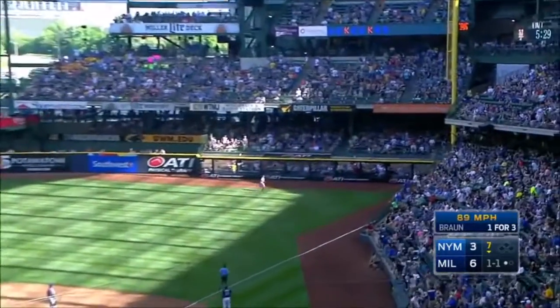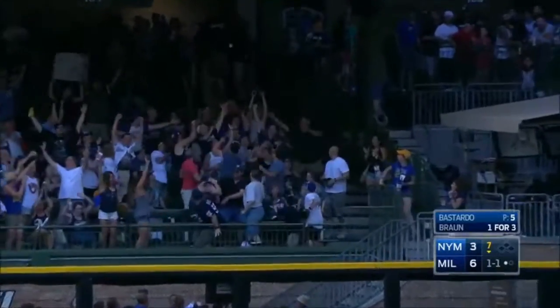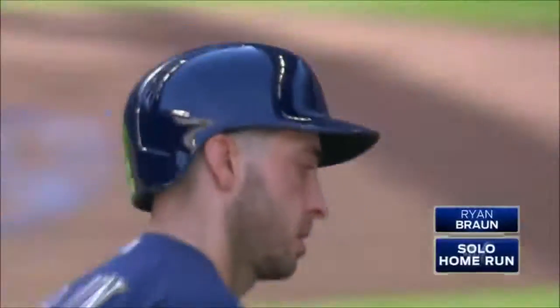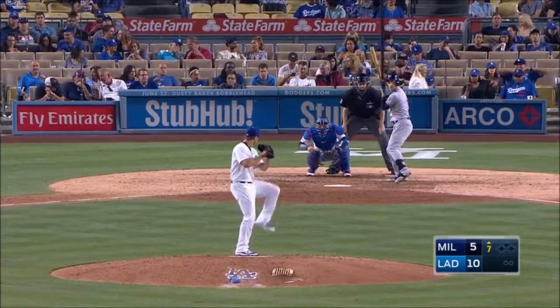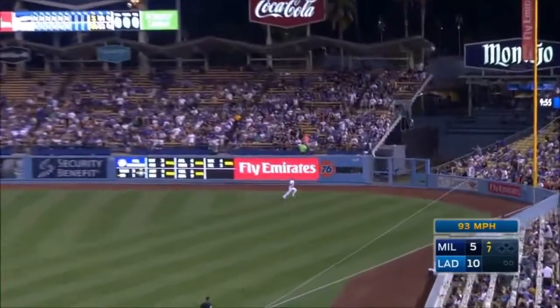Braun in the air to right. That ball's hit pretty well. It's got some carry. Granderson at the wall. Goodbye! Ryan Braun with a home run. His 2nd of the game. Somehow trying to fight their way back as Braun sends one deep to right field.